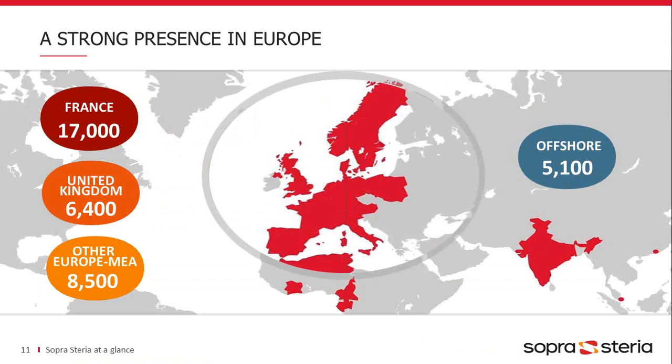Primarily a European organization, as I said. We've got 17,000 staff in France, 6,500 in the UK, and then 8,500 across the rest of our European countries, and offshore another 5,500 people. A good European presence with some other countries.